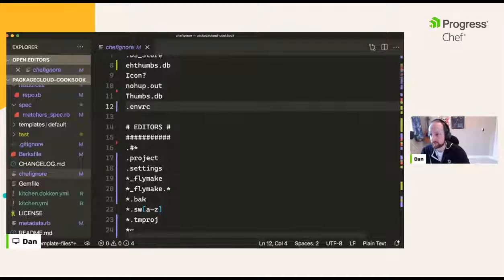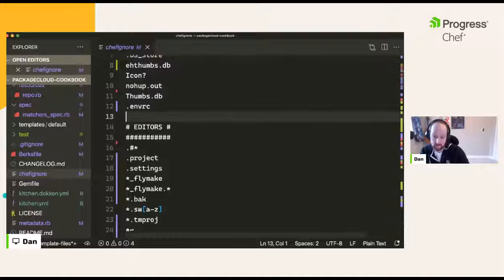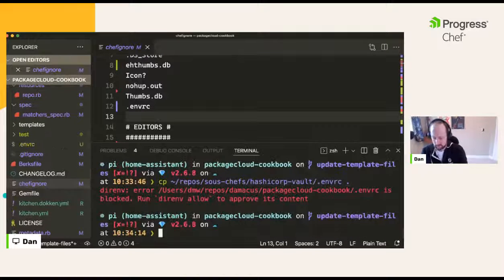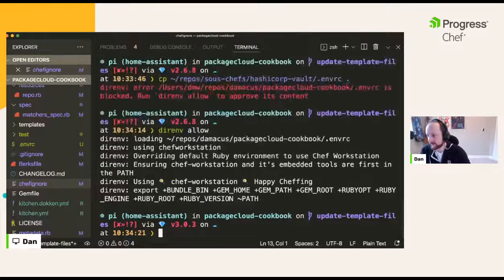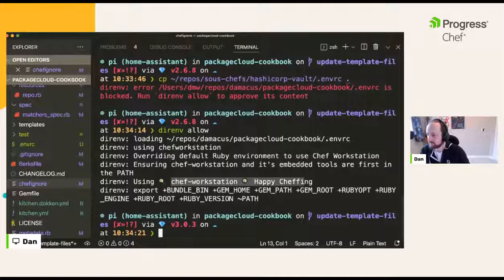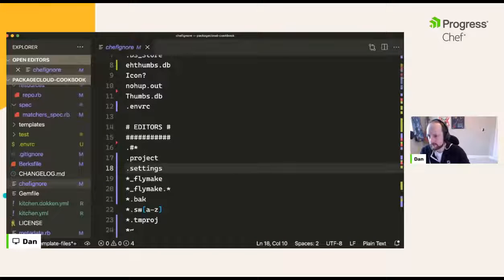thumbs, RVM. That's really helpful because we use RVM a lot. In fact, cp, cp here. Yes. We'll now use RVM. And that's actually a really nice one. I will do a little demo / tutorial on RVM and what I use because this is pretty cool. RVM plus direnv just makes switching Ruby environments, just environment variables, really nice. Cool, so that's good and fine.